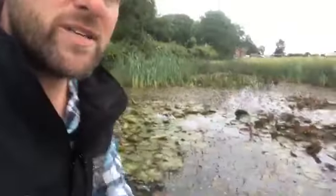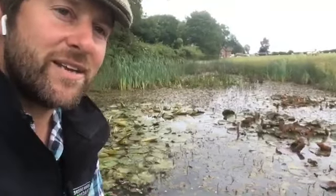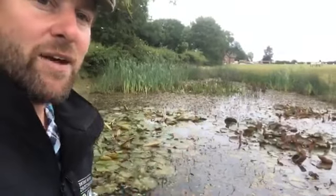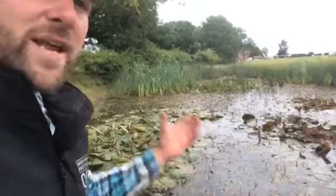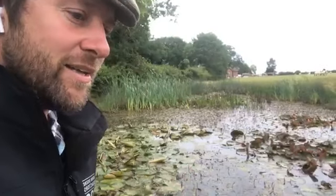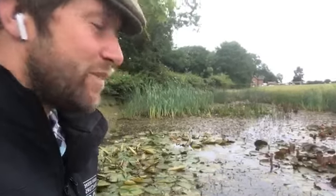And this pond was recently described by Natural England as abundant and diverse. So as you can see, this was dug out about 18 months ago, and already it's grown back. So that's absolutely fantastic. The wildlife is having a great time, and that's really what we're about.